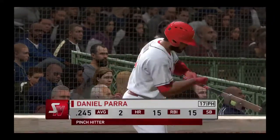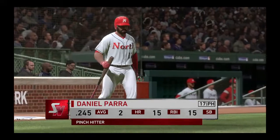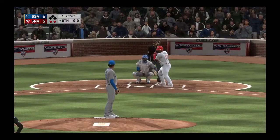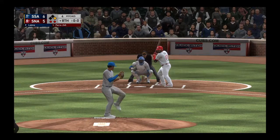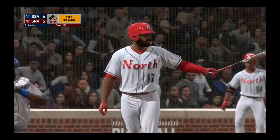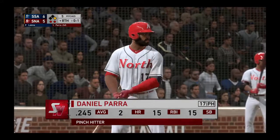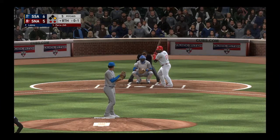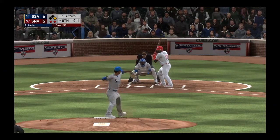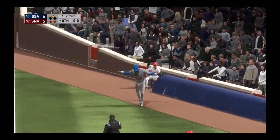Daniel Hara will come on to pinch hit here in a big spot. North, number 17, Daniel Hara. And he gets ahead 0-1. Popped him up. Ramos in foul ground, and that's the third out. So 3 runs on 3 hits, no errors, and a man left.